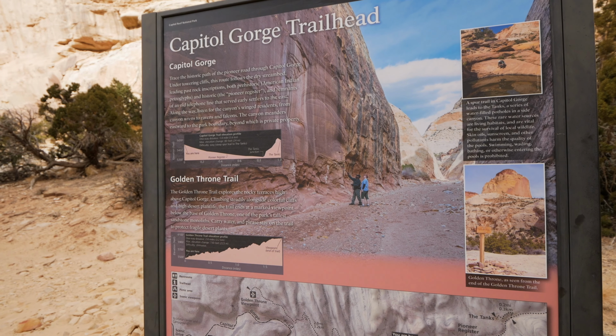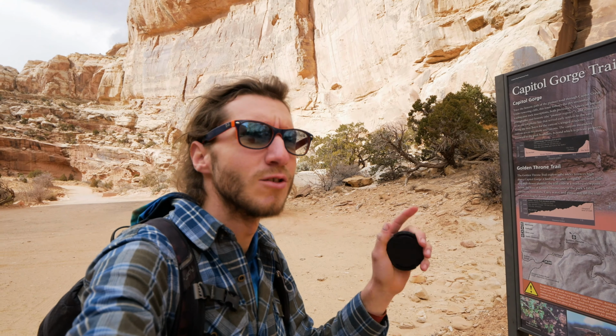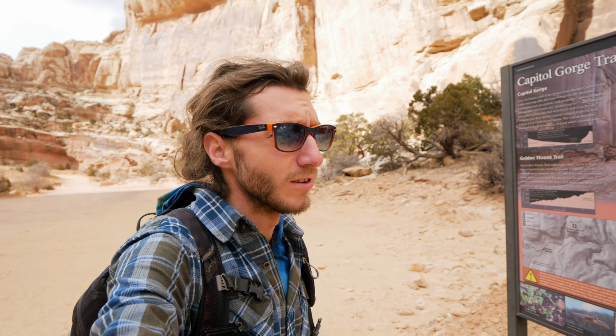I'm going to do this hike here really quick, which is only about a mile one way on Capitol Gorge. I think I'm just going to do the Capitol Gorge hike and back, 2 miles, and I want to try and do this other hike over here, just called the Golden Throne hike, which is a 4-mile round trip and a lot more strenuous, it's considered. So it's not even 2 o'clock. I think I'm going to do this one, and hopefully we'll come back and do that one as well.